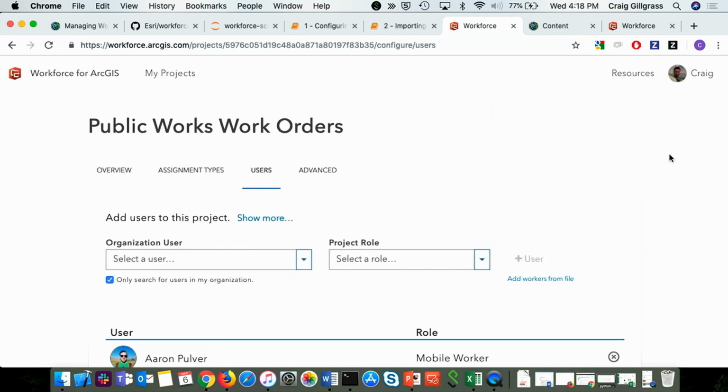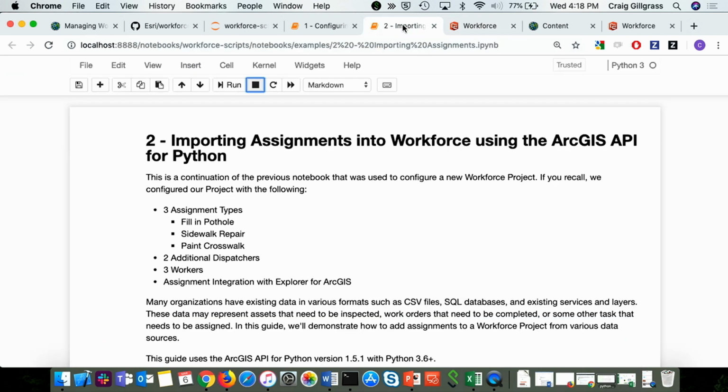So that was configuring the project, but the next piece that I need to do is go and create some assignments in that project. So let's head over to another notebook that I've got set up, which is showing various different ways that you can import assignments into Workforce. Now, there's very different ways that you might create work. One way you might do it is you might have unscheduled or unplanned work. You might have people who are manning a call center, having information come in, and as that information is vetted and decided, they're using the Workforce web app to create assignments, which I'll show in a couple minutes.